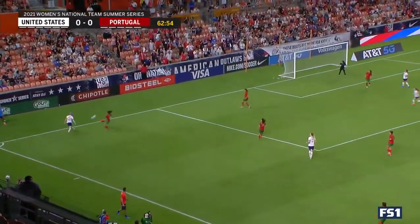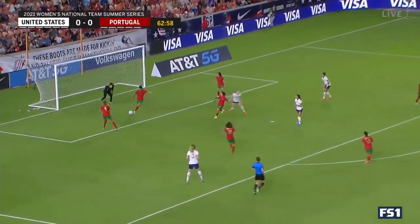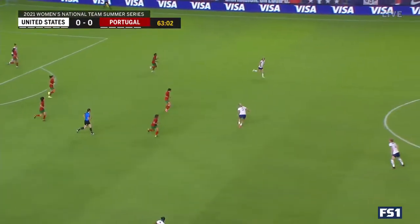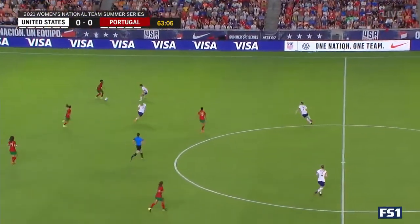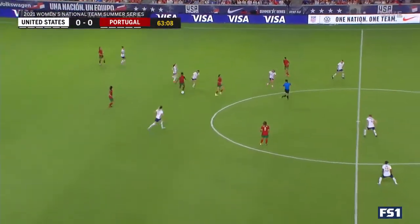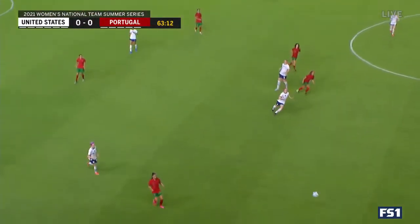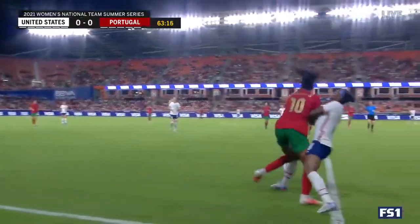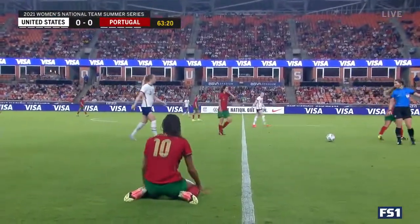Ewis towards Rapinoe at the end line. That cross headed down by Morgan, and then Lavelle tried to find that ball off her left foot, could not do it. Pinto. Norton was pushed back, kept alive by Silva. And Jessica Silva draws the foul against Crystal Dunn.